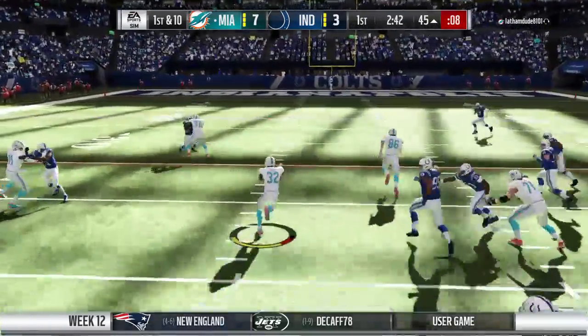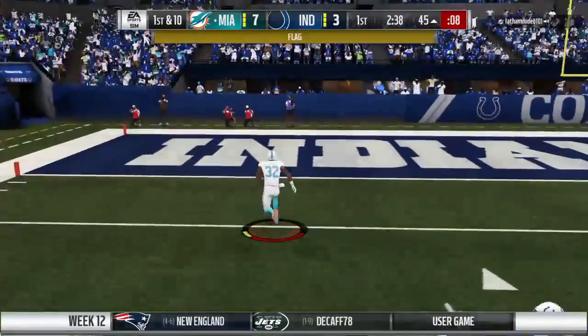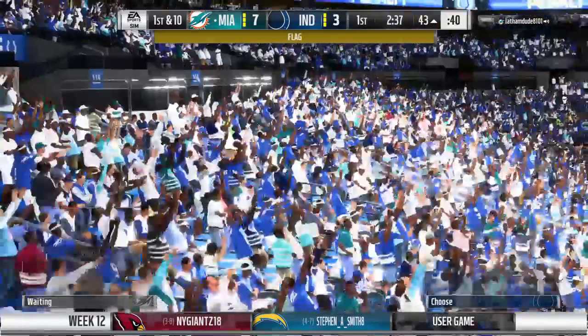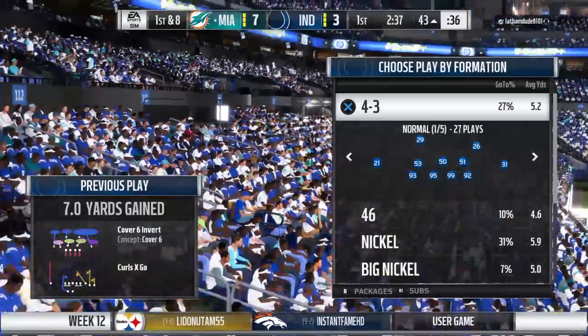On first down, Drake. Got some real estate inside the 30. Rip, my dude. And he'll take this into the end zone. Now, hold on here. We do have a flag down. So let's see what this is about.